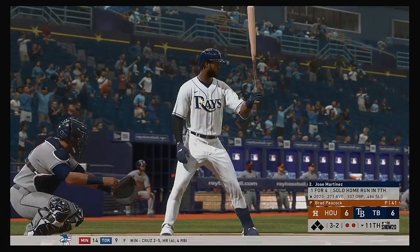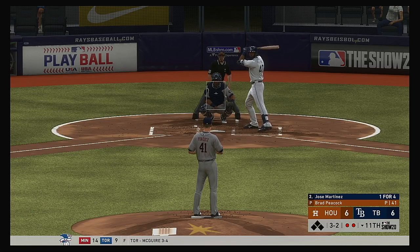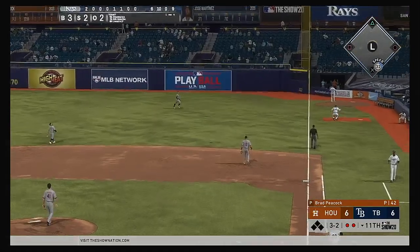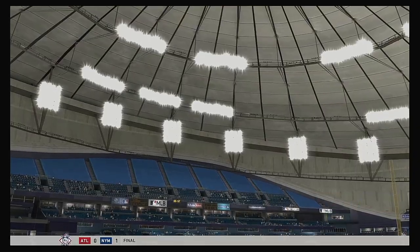At the plate, Jose Martinez. He rounded the bases on a home run back in the seventh. Here's the payoff pitch. Heading out towards shallow right. Tucker waits on it, and that's the third out.